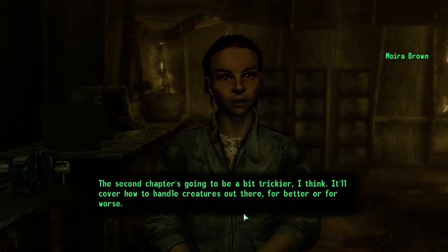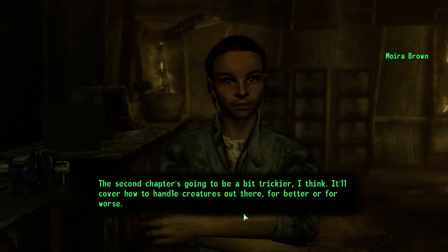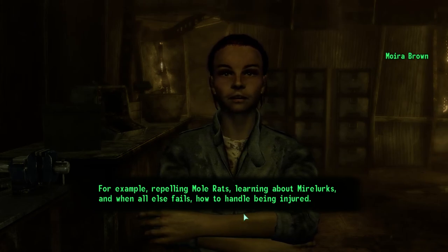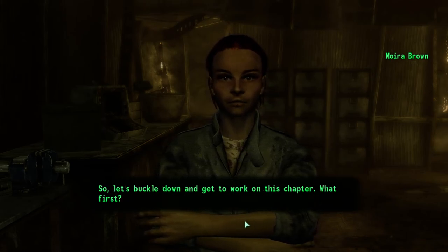The second chapter is going to be a bit trickier, I think. It'll cover how to handle creatures out there, for better or worse. For example, repelling mole rats, learning about mirelurks, and when all else fails, how to handle being injured. So let's buckle down and get to work on this chapter. What's first?